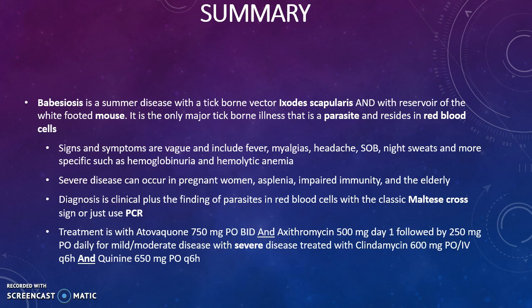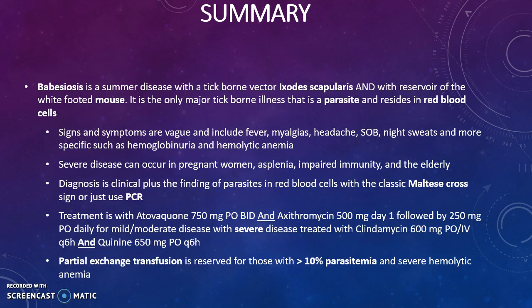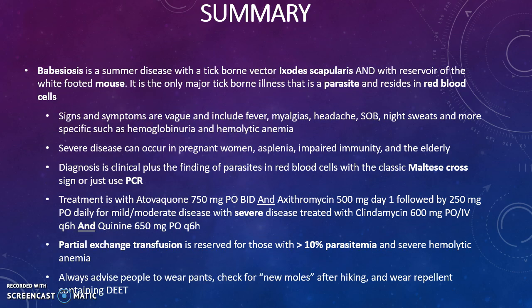Treatment is with atovaquone and azithromycin for mild to moderate disease, with severe disease treated with clindamycin and quinine. Partial exchange transfusion is reserved for those with greater than 10% parasitemia and severe hemolytic anemia. And always advise people to wear pants, check for new moles after hiking, and wear repellent containing DEET.